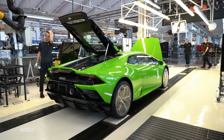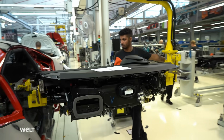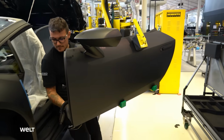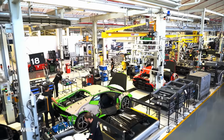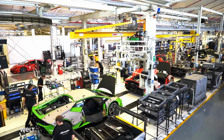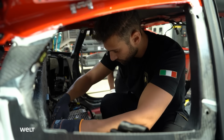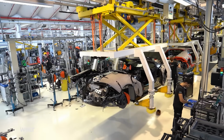Robots are almost non-existent in the Italian manufactory. The only job taken on by machines is moving the body and other heavy components around. 13 of these powerhouses are made here every day. The extensive range of models requires solid workmanship. On average, around 2,500 new Huracans leave this factory every year.